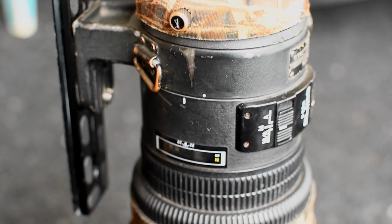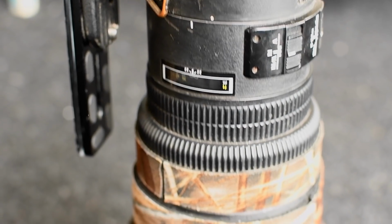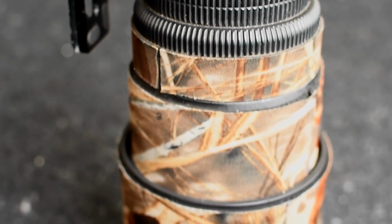And then I got the opportunity for a used Nikon 2.8, which I have now. You've seen it in the other videos. This is a non-VR, but it's really sharp at 2.8 and also has a good autofocus, and it's sharp with the teleconverter as well. So this is an awesome lens and it's going to stick with me for a long time.